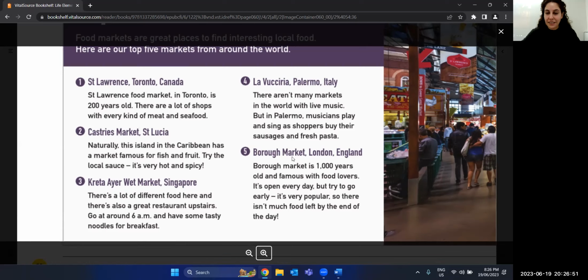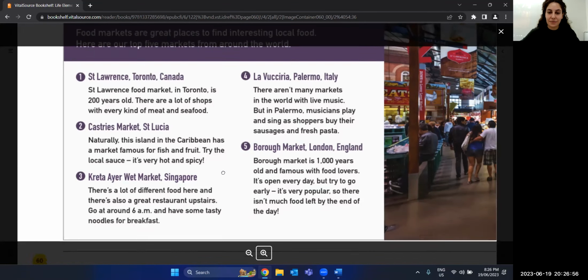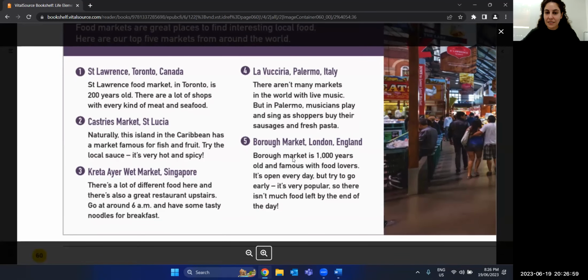Borough Market, London, England. Borough Market, I'm probably saying that wrong, is 1,000 years old and famous with food lovers. It's open every day, but try to go early. It's very popular. So there isn't much food left by the end of the day.